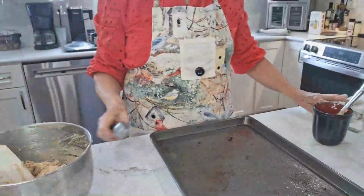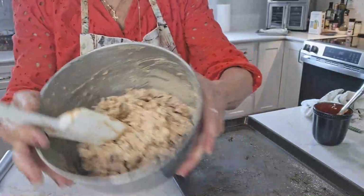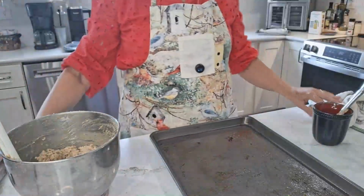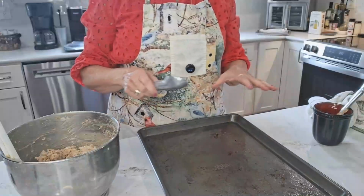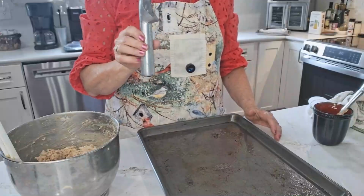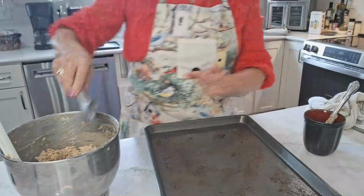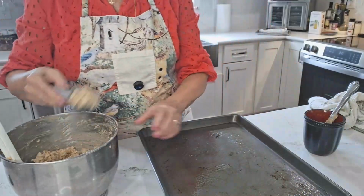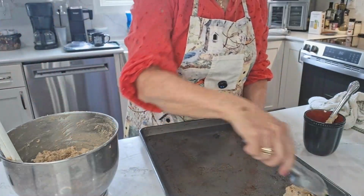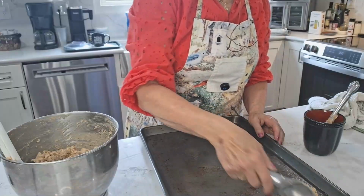Okay, I have the dough all prepared and scraped down the sides, and that's what it looks like. So now it says to take a cookie scoop and put them 2 inches apart on the baking tray. I have not yet found my cookie scoop, so I'm using an ice cream scoop. I'm just dipping it in a little water to make it easy for that dough to come off, and I'm just kind of making a little ball right there. Mash it down just a little bit.